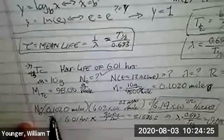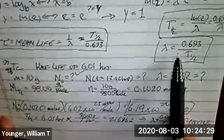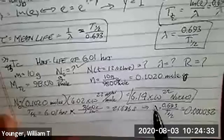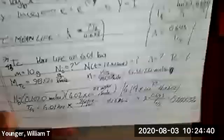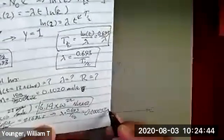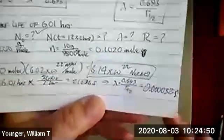The fact that I already knew the half-life allowed me to use this expression to get the decay constant. And that decay constant, lambda, was 0.000032. Now you can tell that unit should be reciprocal seconds, but I couldn't fit it in there. But you can pretend that's an s to the -1 power instead of the 5 that it looks like.